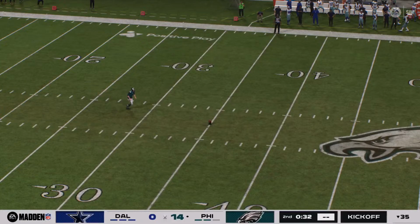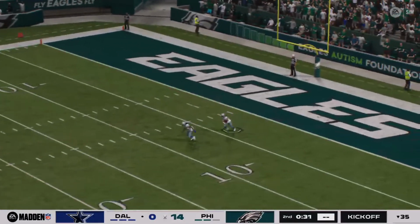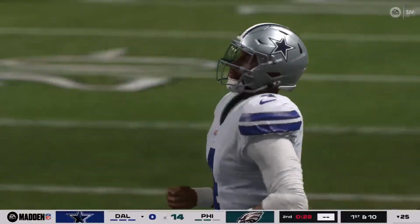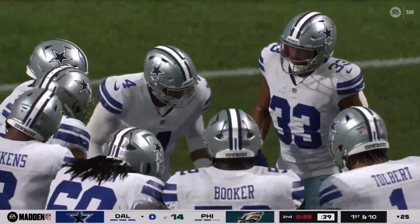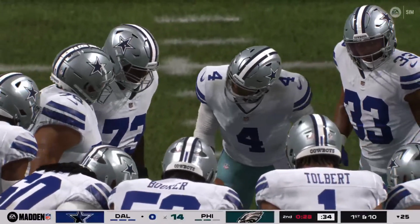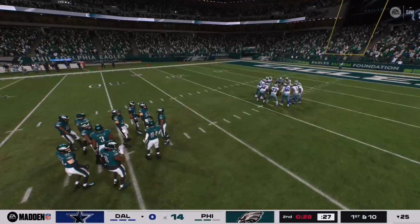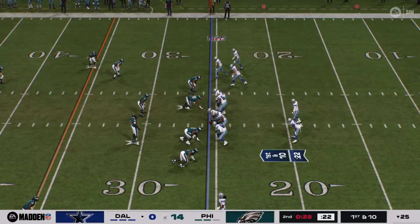Elliott's all set for the kickoff. This return starts at the 5. And in the end, he's able to get it to about the 25-yard line before he's hauled down. The Cowboys are ready to go on offense a final time in this first half. Not a whole lot of time left for him to put something together here before the break. A little less than 30 seconds to go as they begin this drive.